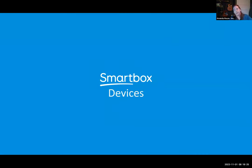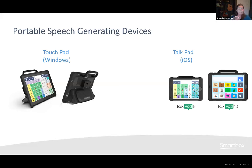So software, and now moving into the devices that we offer. I'll say these are our immediately current devices, but with our wonderful merging with Talk to Me Technologies, a lot of things are going to be changing in the next couple of months, which is really exciting. They'll be the same basic lines of devices, but there will be some upgrades to them that are worth keeping your eyes out for. So we make the TouchPad, which is our Windows tablet device.